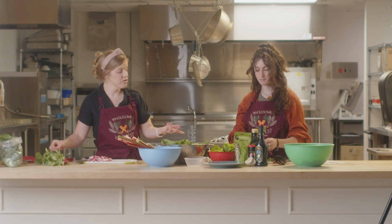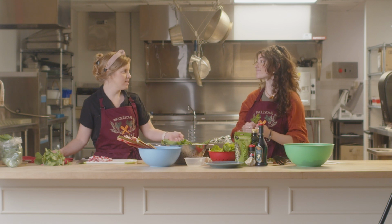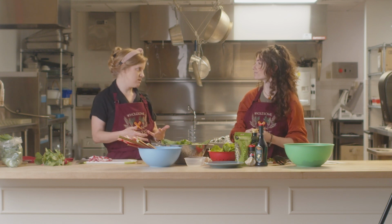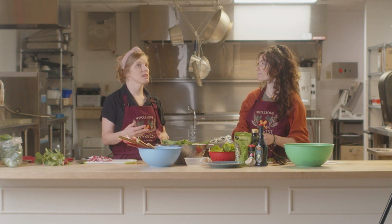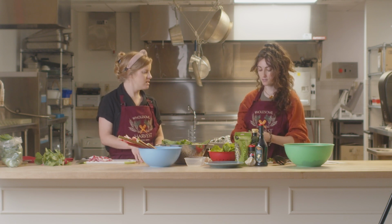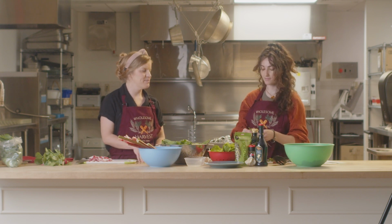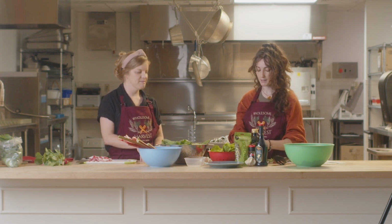Especially for herbs, it's really nice to be able to go out and you can do them in containers pretty easily, especially with limited space and limited light. Container gardening is, I think, a nice way to find that if you don't have a lot of space. Right.